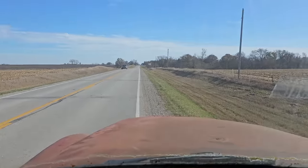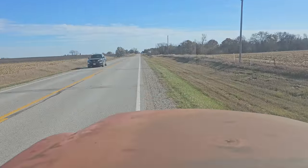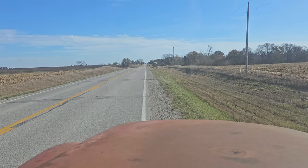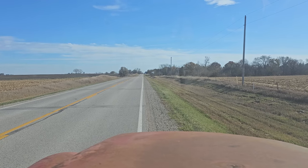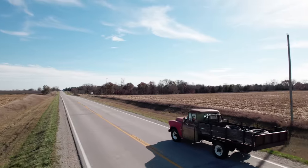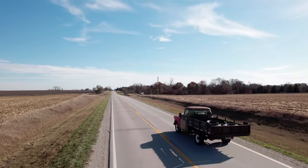I know Alex is trying to get a little bit of drone footage. We're not too far from home right now. Very close, actually. So I think this old girl might actually have made it home. And yeah, I think she's doing really well. I'm very surprised, especially how hard this engine fought us to begin with.